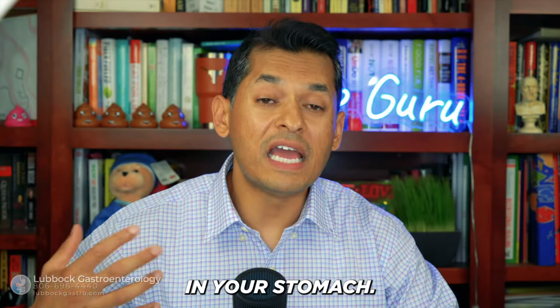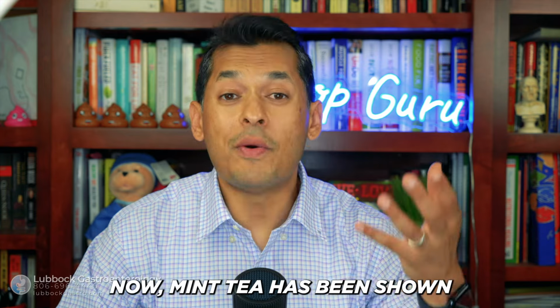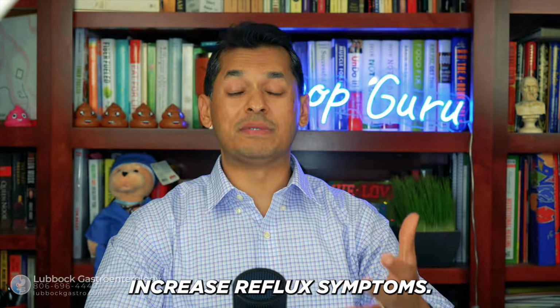Drink number 3 are herbal teas. Herbal teas are natural teas that have been shown to help minimize heartburn symptoms. Most herbal teas have anti-inflammatory effects to help neutralize the acidity and the irritation going on in the stomach. And if you have a tea with curcumin, it actually may help prevent reflux. Now, the exception to this rule is mint tea. Mint tea has been shown to actually increase reflux symptoms. So of all the teas you want to incorporate, you may not want to incorporate peppermint tea because that may make your reflux symptoms worse.